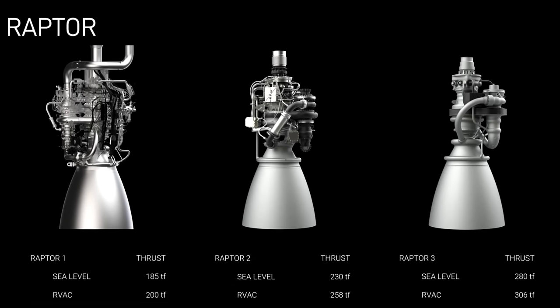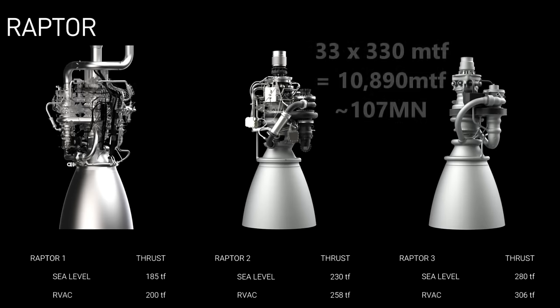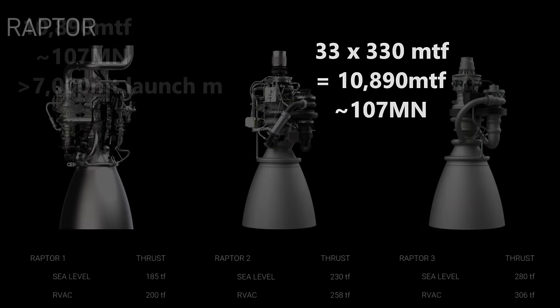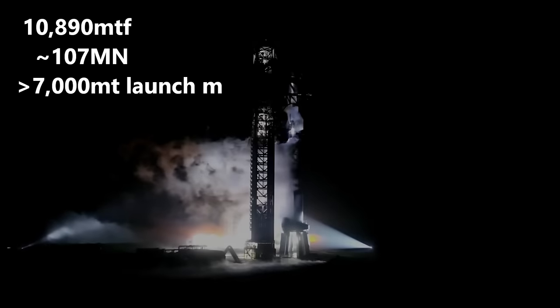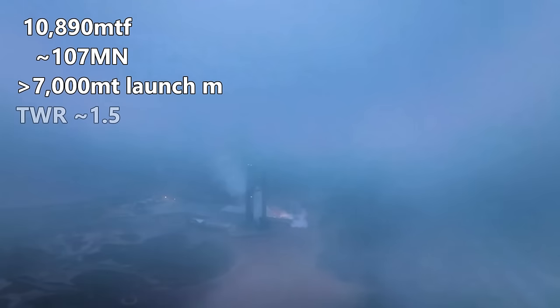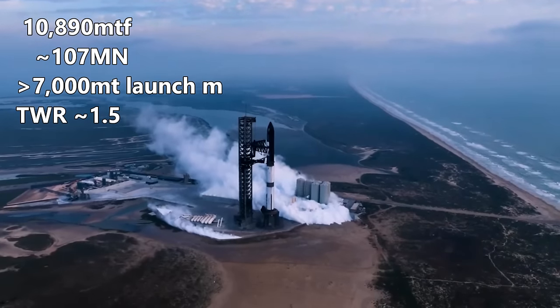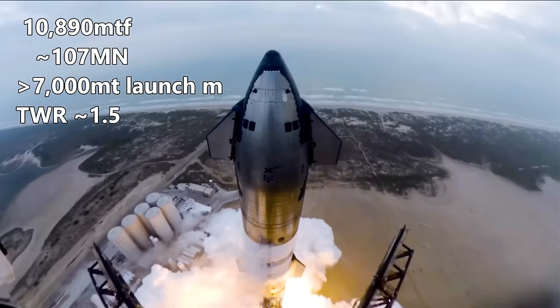optimistically 185 tons to 280, and I think ultimately the booster engines will aim to get over 330 tons of thrust. A total of over 100 meganewtons. That means it could lift over 7,000 metric tons at a thrust-to-weight ratio of 1.5. More power means less time in gravity drag, and more overall lifting capacity.